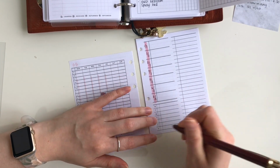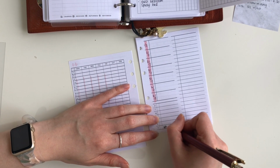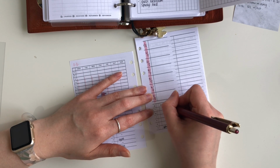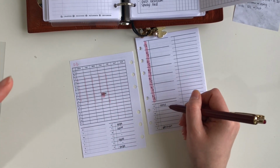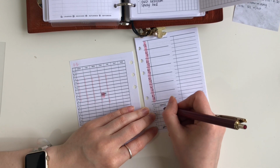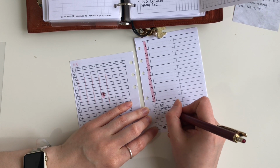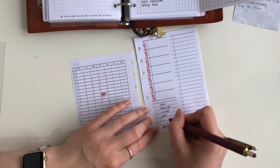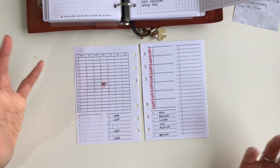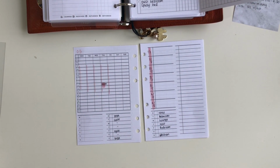So I'm going to set Sunday as kitchen, Monday as office, because I actually normally do that first thing before I start for the day, so that basically I start the week with a clear desk. Tuesday I'm going to set as bathroom. Wednesday is lounge. Thursday is hall. Friday is bedroom. And then Saturday I ain't cleaning. That's basically it. Hopefully that will mean that I will actually get some of these things done.